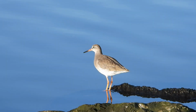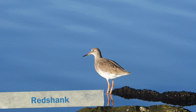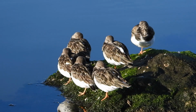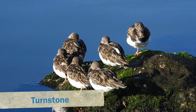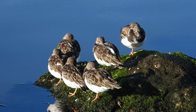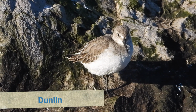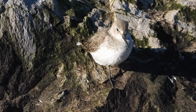Partway down the marine lake there's a rocky area. This is often used by wading birds at high tide to roost, and today was no exception. There were a number of birds present, the most numerous being turnstone. These birds were in groups on the rocks roosting. Amongst the turnstone there were also a few dunlin. As the rocks were really close to the edge, I was able to get some very close views and some great footage of these lovely birds.